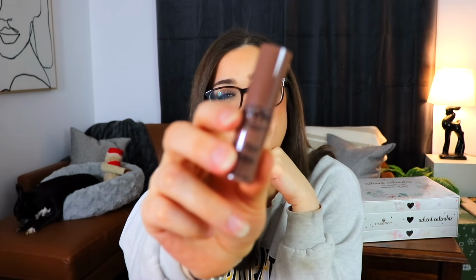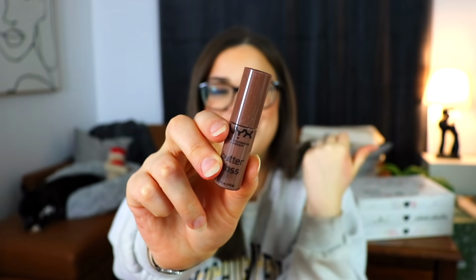Day number 7, we have another, oh, it's another butter gloss. This one looks a little bit interesting. This one looks maybe a little too gray kid for me. It could be entirely different actually on the inside, but for me personally, this is just a little bit too much on the grayish side. Oh, it's in the shade cinnamon roll though. I do love cinnamon rolls.